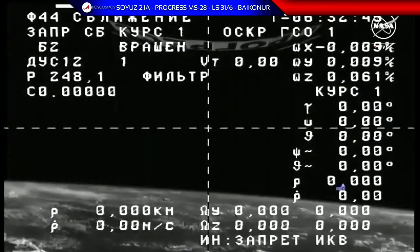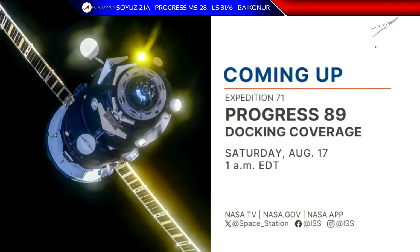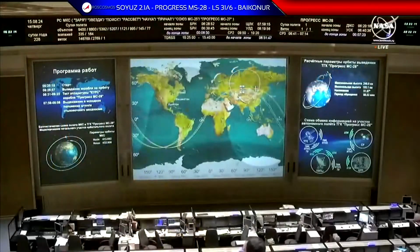Our coverage will begin on Saturday at 1 a.m. Eastern Time for a docking scheduled at 1:56 a.m. Eastern Time on Saturday morning. The Progress poised to deliver 2.8 tons of food, fuel, and supplies to the Expedition 71 crew aboard the International Space Station. But for now, that'll wrap up our coverage for this evening.